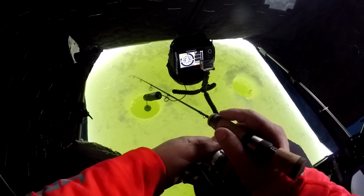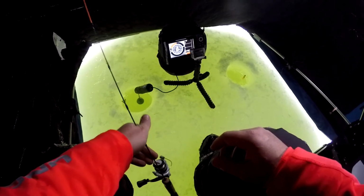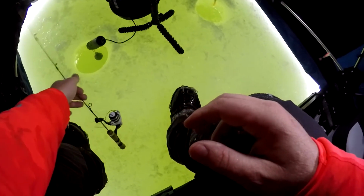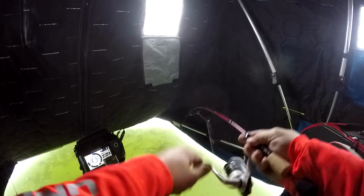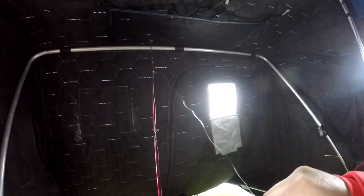Let's see what we got. Oh, something's on my minnow, maybe. Took my bobber, went all the way under. Let's check it out. Oh, there goes my bobber. We got a fish on. Let's tighten up our drag. And voila. What do we got here? Feeling like a crappie. Oh, hey, there she is. There she bees. Mr. Walter.